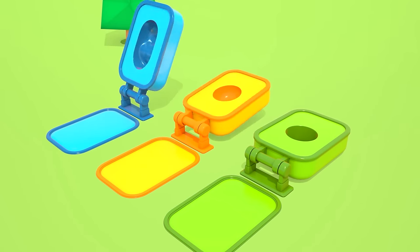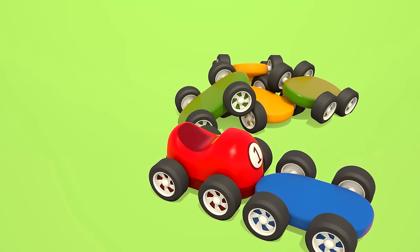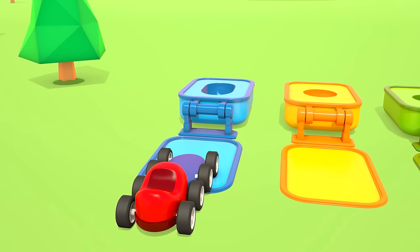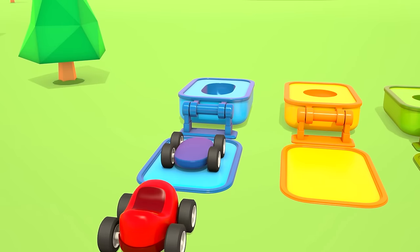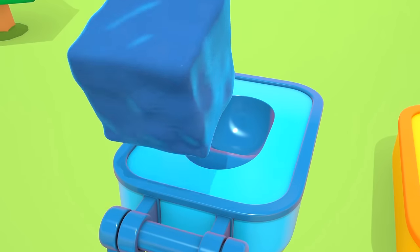We'll open the mold. We'll place the chassis on the colorful platform. We'll fill with plastic.